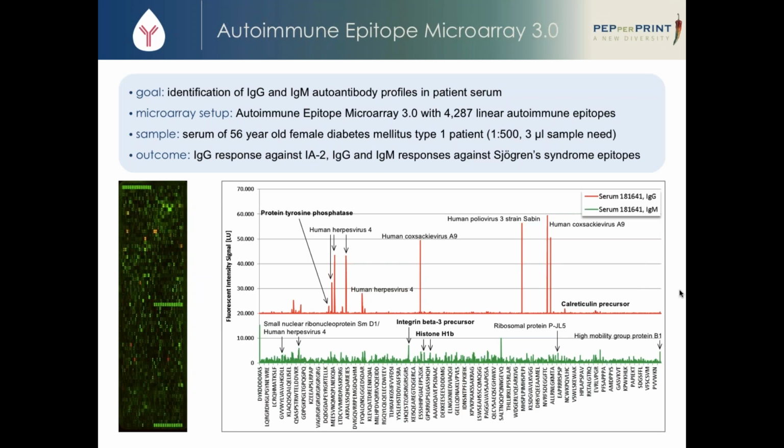So this is a case study using the Autoimmune Epitope Microarray. This contains epitopes that correlate with a variety of autoimmune diseases, including Crohn's, diabetes, rheumatoid arthritis, Sjogren's syndrome, lupus, and many more. In this example, the serum of a 56-year-old female type 1 diabetes patient was analyzed with this array. And you can see with the IgG in red and the IgM in green, the antibodies were profiled simultaneously on the same chip.